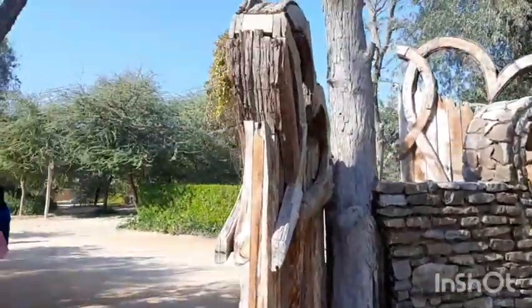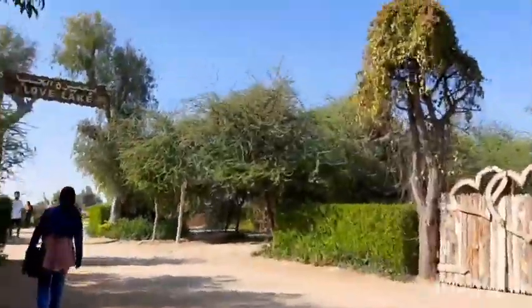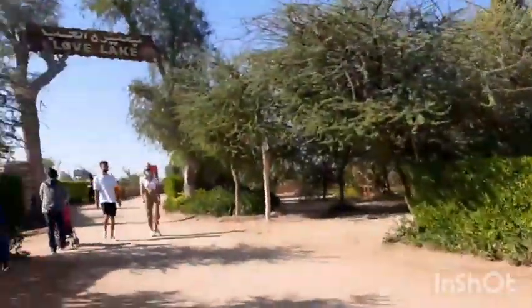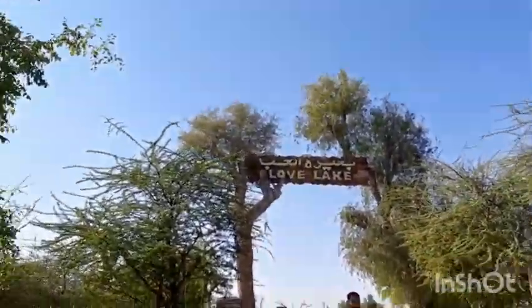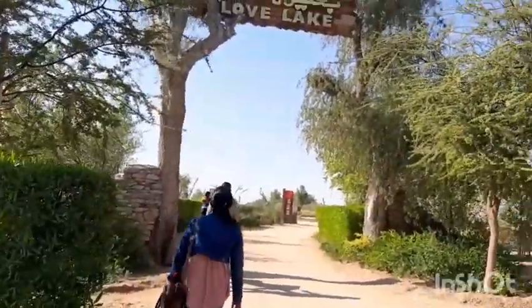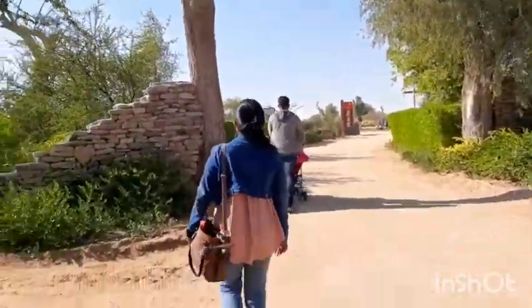Let's explore it. Love Lake is in the Al Qudra Oasis in Dubai. The first sight that welcomes you to the park is the large wooden carving at the entrance. It was opened in November 2018. The mammoth park covers 550,000 square meters.